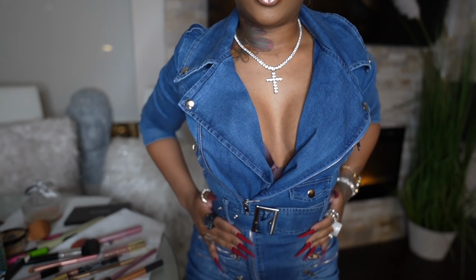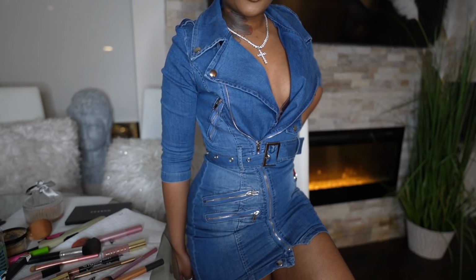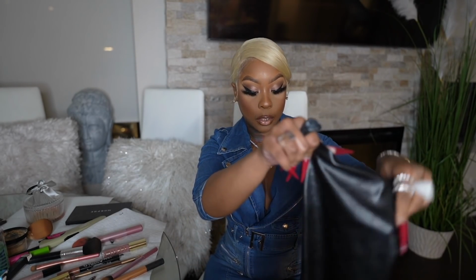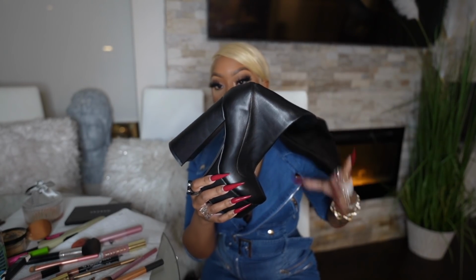All right, y'all, let me fix my hair real quick and I'll be right back. Okay, y'all, so I'm ready and I'm wearing a denim dress. Okay, this is how I do my hair. And these are my boots. I'm wearing some thigh-high chunky boots. Okay, this is the vibe for tonight.